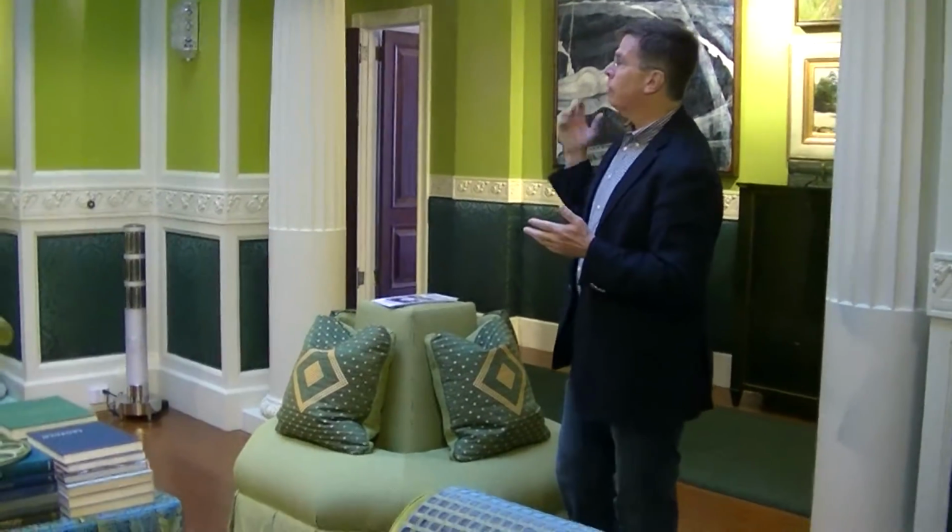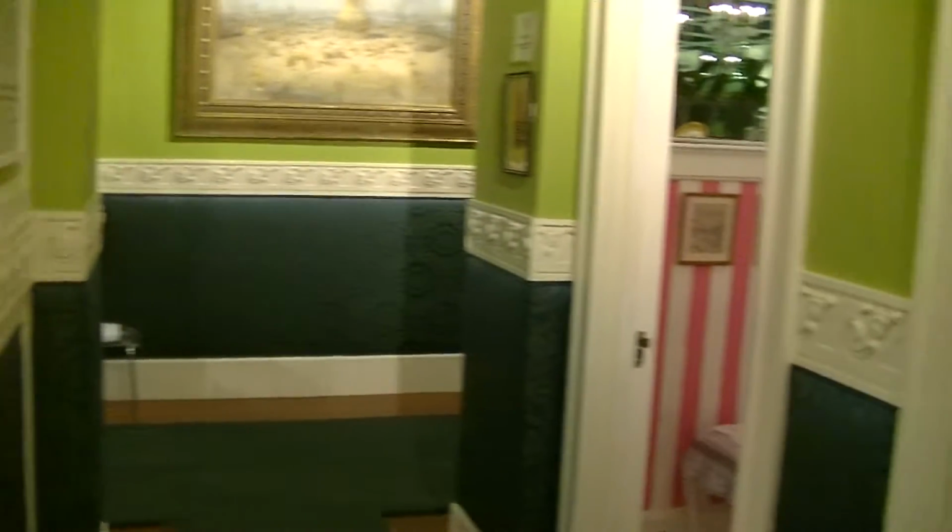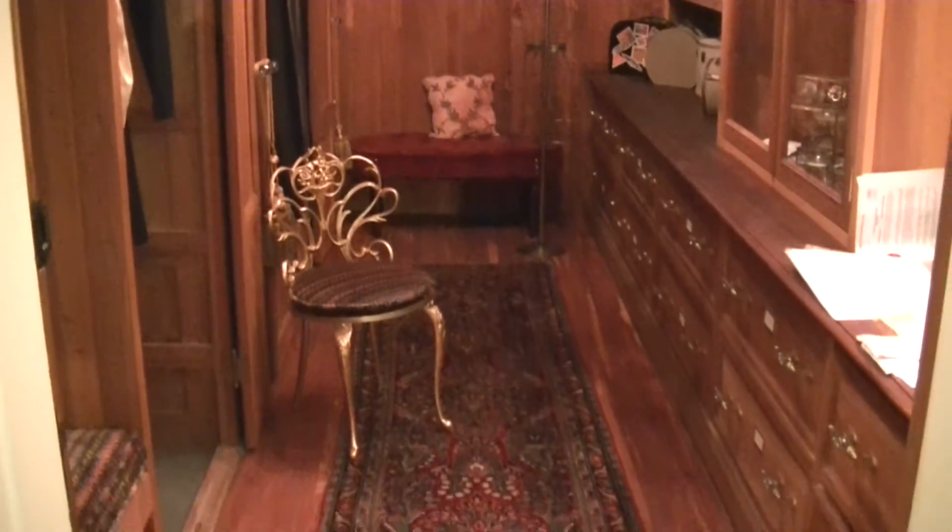And bedrooms and other rooms surround this. This would have been kind of a gathering hall for the family primarily, a fairly private space, not usually open to the guests. Behind you was the original cedar closet for storage of clothing and what have you.